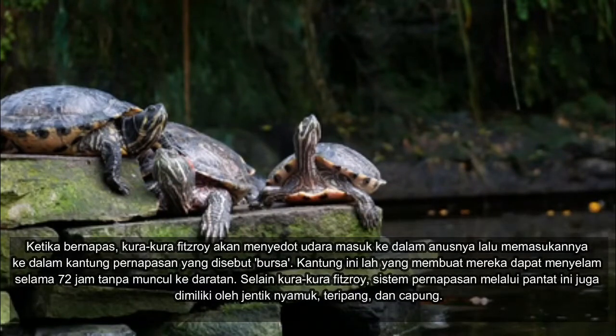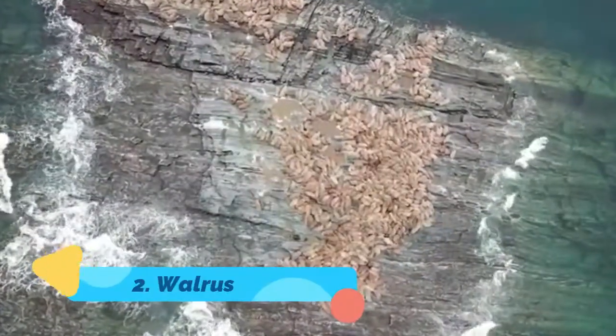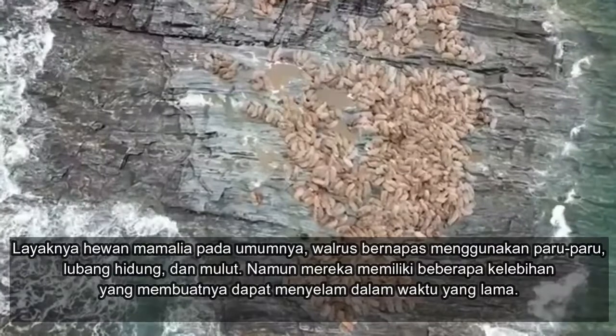In addition to the Fitzroy tortoise, the respiratory system through the buttocks is also owned by mosquito larvae, sea cucumbers, and dragonflies. 2. Walrus. Like mammals in general, walruses breathe using lungs, nostrils, and mouths.